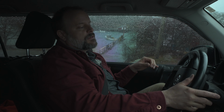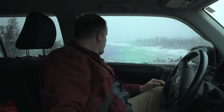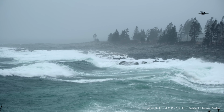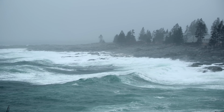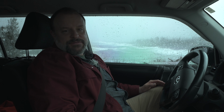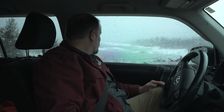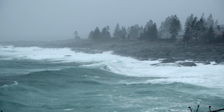Man, so much damage. I just arrived and it is gnarly out here. Huge waves. I can't gauge exact size, but I'm going to guess 8, 9 foot waves. Big enough to be scary. Maybe they're only 6 foot, but they look huge. I'm going to film some of it here.